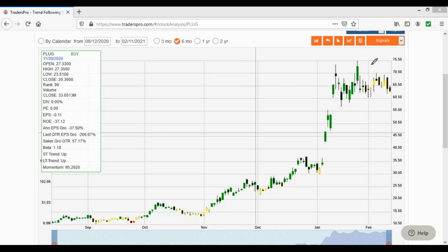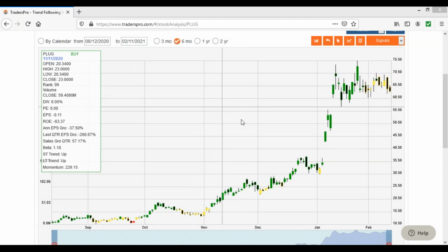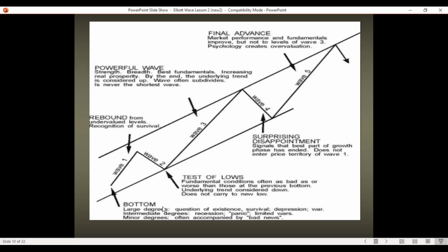But that's just kind of a little thing that anytime I see a real flat sideways. Now, wave 4s don't always have to be extended sideways moves, okay? They could be just a normal correction or even a quick correction too. But most of the time, they're going to be kind of this more drawn out sideways behavior, and it's because of that conflict that's created by the surprising disappointment, okay?